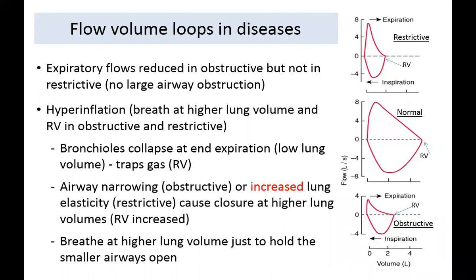Ravi. Yeah, how does, in the first diagram in restrictive, the expiration... Right. I say the expiratory flows in restrictive disease are fairly normal because these expiratory flows are indicative of the conducting airways, and in restrictive diseases you don't see changes in conducting airways. I'm not saying never, but for restrictive, think of alveoli, change in the alveoli. COPD and asthma, think largely conducting airway changes.